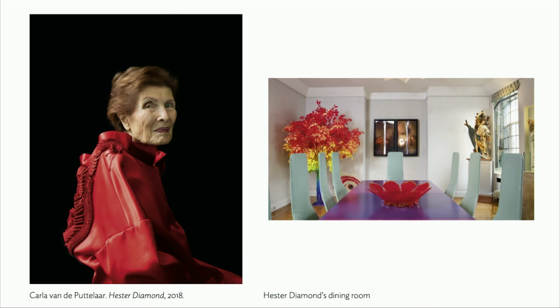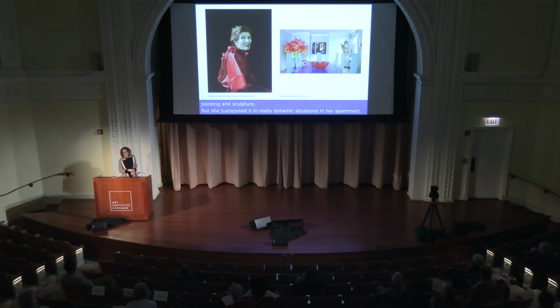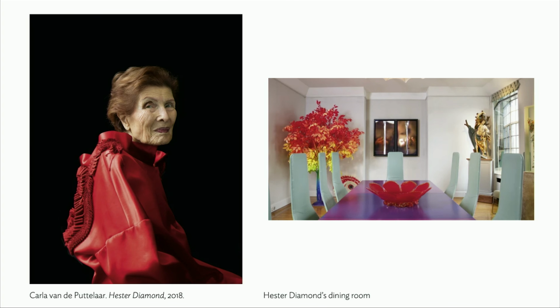She had an astounding collection of modern art, but in the 80s, when her first husband passed away, she decided to sell that collection and start anew, focusing on Renaissance and Baroque art, painting and sculpture. But she juxtaposed it in really dynamic situations in her apartment. For example, a 16th century South German polychrome sculpture of Saint Sebastian, viola video piece. It makes for one of the most exciting viewing experiences possible.